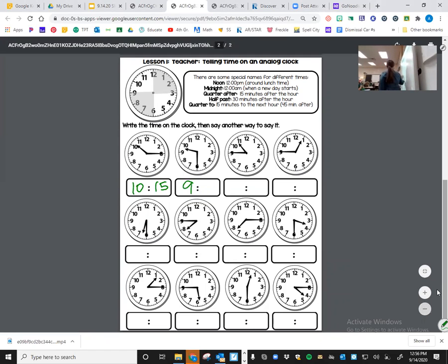This one is 9:30. How can I say 9:30 another way? You know, Maddie? Half past nine. Yep, it's halfway past that 9. Good. All right, this one is 10:45. This one is tricky to say a different way. Do you know, Nate? Quarter to 11, because it's only 15 minutes away from 11.